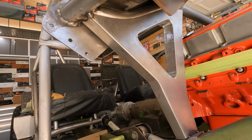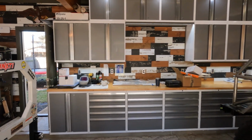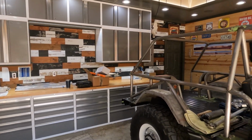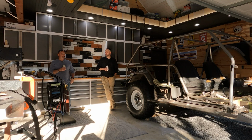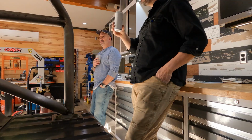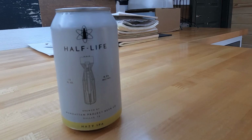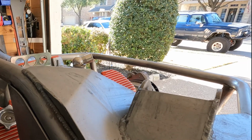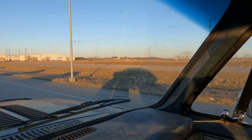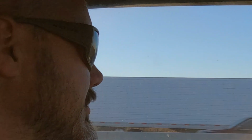I'm so thankful to Greg for hosting and sharing his space with all of us. And what a space it is. I look forward to following his progress, lending a hand where I can, and joining him on some shakedown runs. But for now, it was time to head back to Dallas. The sun was low, and I was eager to put into practice some of the things that I had learned and to get my car one step closer to running and rolling.